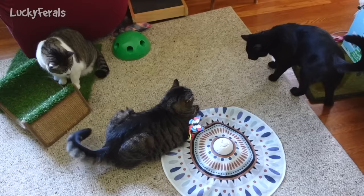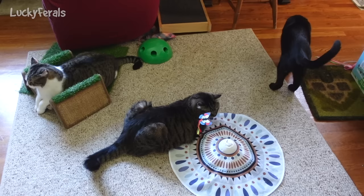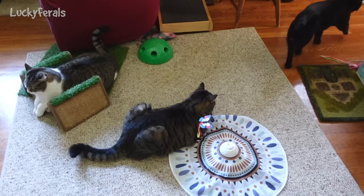Okay, Boo? I just put the Advantage on Boo, Stella, and Simba. First they got brushed and then they got flea combed. Stella really didn't get flea combed that much because she was fighting it. But I was able to get the Advantage on them. Hopefully it'll work and keep them free of fleas for a while.